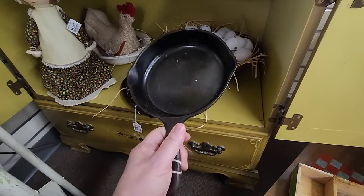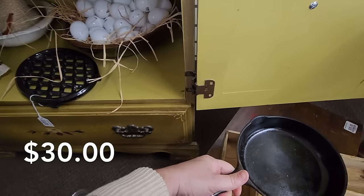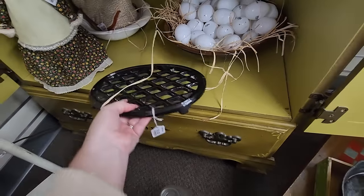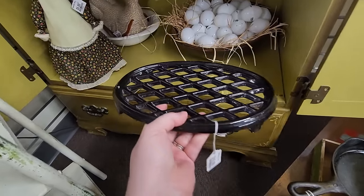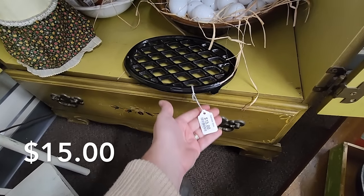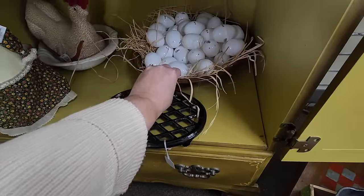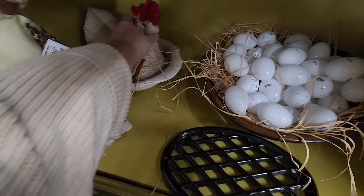Oh, cast iron skillet. $30 on that guy. Oh, a nice heavy trivet. I do like that too. That is $15. That is a really, really cute display. I'm going to try to reach back here and grab out.